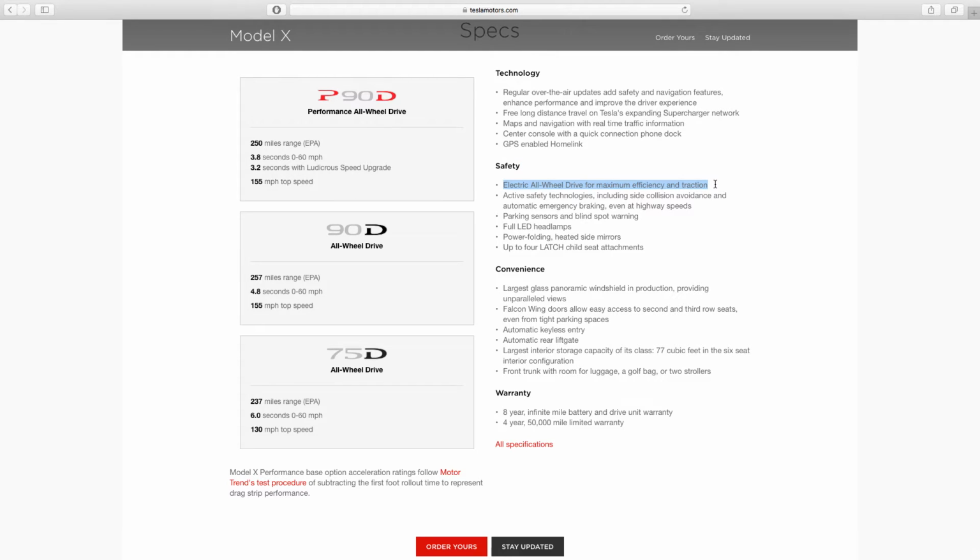Safety: electric all-wheel drive. This is a $5,000 upgrade on the S, however, it's free on this car. Active safety technologies, side collision, it can brake. The sensors, parking sensors, same sensors. Full LED headlamps, so basically they last a long time because they're LEDs. And they're really bright. They're beautiful. You can see a lot with these headlights.